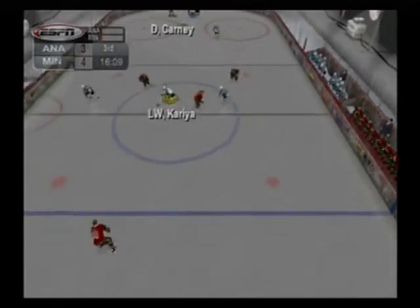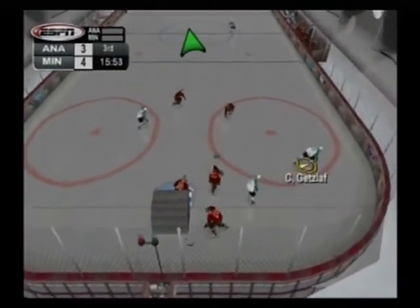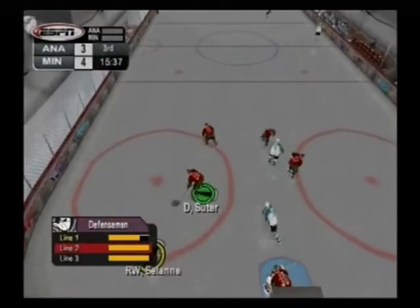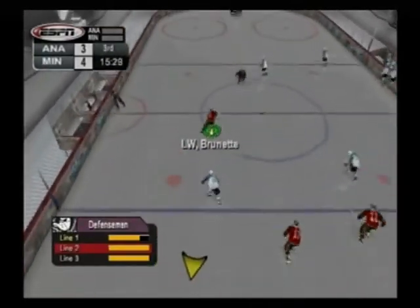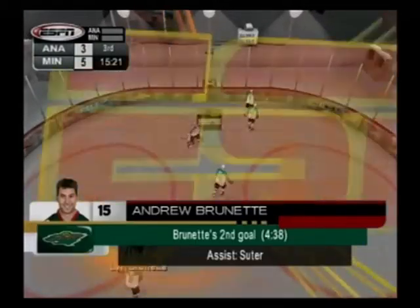From number four, over to Correa. Hard shot from the point. Rollison grabs the shot. They get off another shot. The defense able to get in the way. Brunette in the neutral zone. He scores! What a big goal!